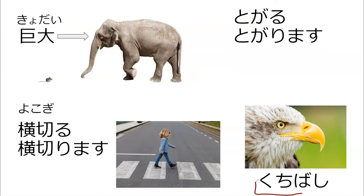Do you know what a kuchibashi is? Kuchibashi. So like an eagle's beak? It's any kind of bird beak. Kuchibashi. How about yokogiru? Yokogiru.